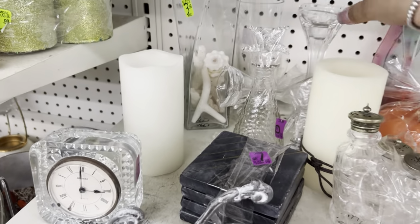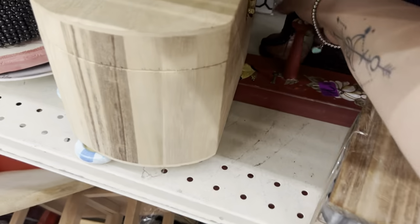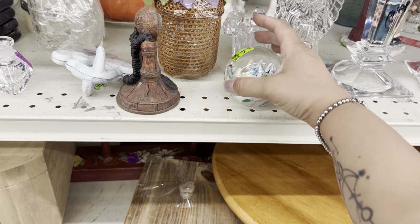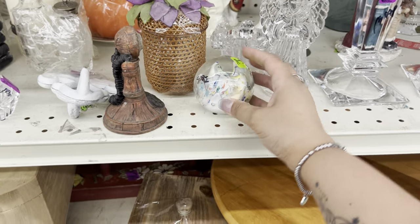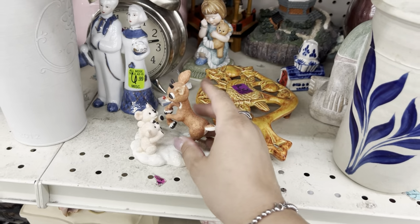This is cool. Okay, what else can we see here? I used to find a bunch of Rinconadas here, but not lately. $9.99 for that. It looks like marshmallow in there. Oh, this is cute with the bird. $3.99 though for that trivet. A little steep.